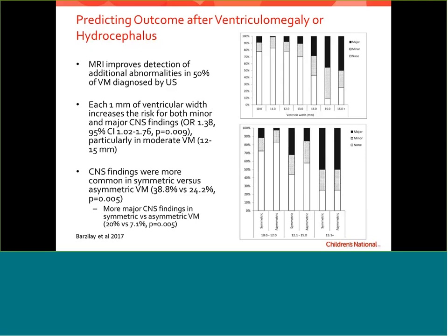And in looking at symmetric versus asymmetric ventriculomegaly, meaning both sides are enlarged but it's slightly asymmetric, again, with symmetric ventriculomegaly you're more likely to have major CNS findings versus asymmetric. And again, within each of the size categories.